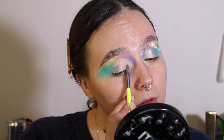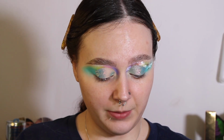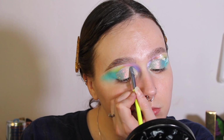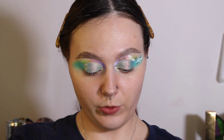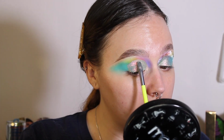I'm just gonna pop it on. I'm using the same brush. And I'm going to take a little bit more of Stellar Apotheosis and just use it to blend the two together.